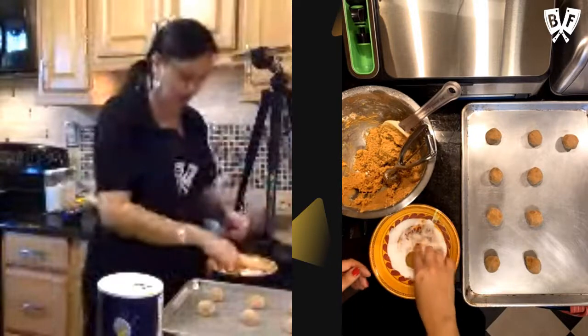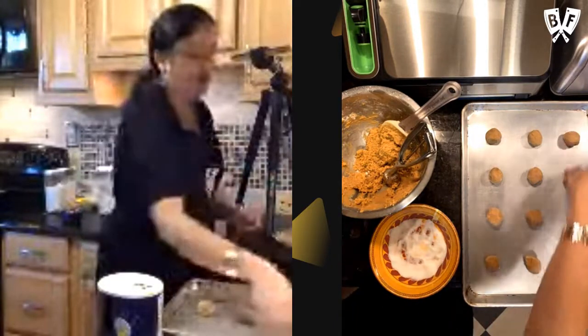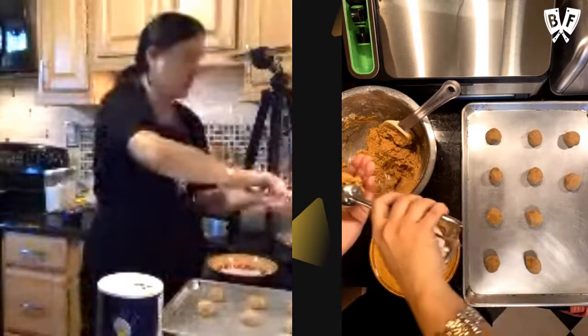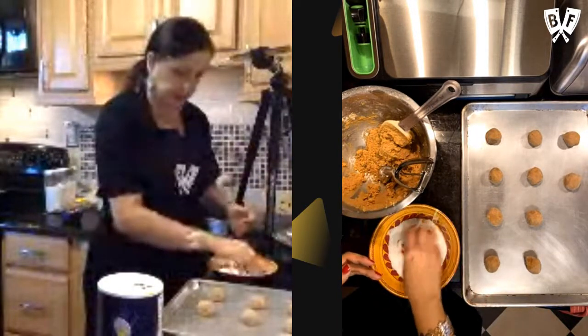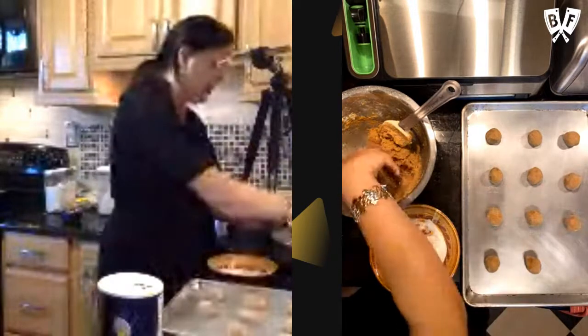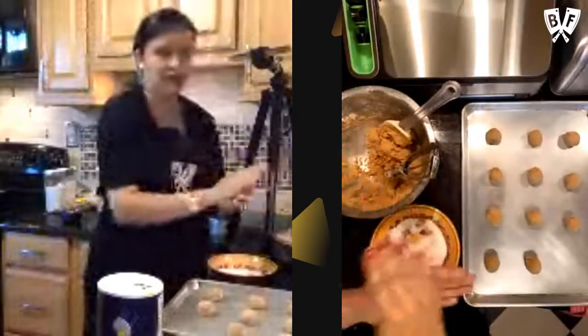I haven't tried making these with almond butter or anything like that, so I'm not sure if that would change anything. I feel like almond butter tends to be a little grittier than peanut butter. So I would proceed with caution. I mean, I'm sure it would still taste good. I'm just not totally sure what the texture would be like.